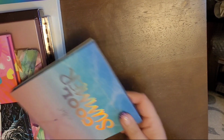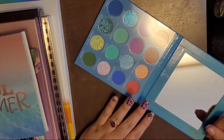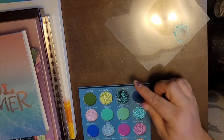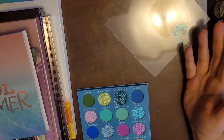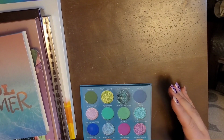So this is the It's Belle Cool Summer Pressed Pigment Palette. I think this one is broken. Yes, it is. And that is why I have not mucked with it. I think what I might do is just take some tape and put it over that, because the rest of it is gorgeous. And then I'd be able to use it. So I think that's what I'll do. I'm just going to do like Temu did and put a piece of tape.